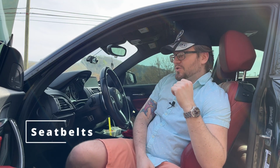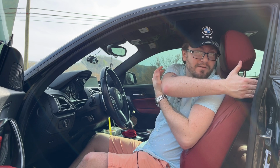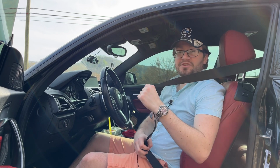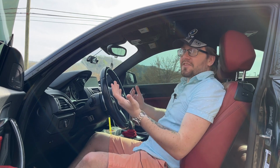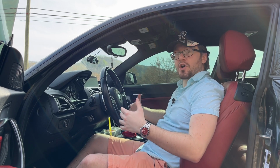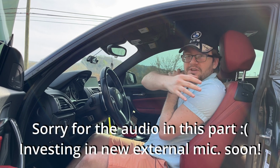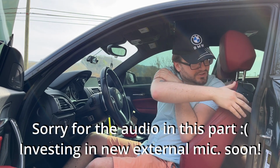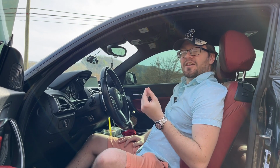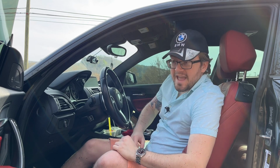First thing I hate about the M240i is the seatbelt. When you get in the car, you have to reach really far back, all the way over here. You see how far my hand is going past here? It's a good extra 2-3 inches back in order to reach the seatbelt. You may not think it's that big of a deal, but in the winter time, if you're wearing a thick coat, you can't reach it because it's so thick, you can't wrap around. You have to literally swing your body to try to reach it, or awkwardly grab it with your other hand, and it's just a pain.